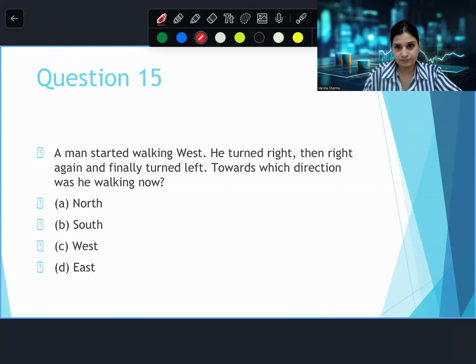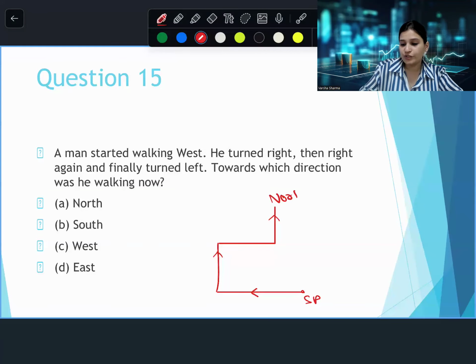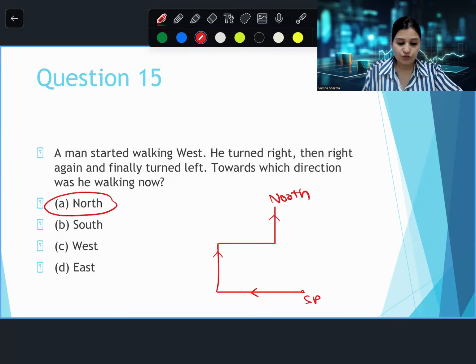North. A man, this is the starting point, started walking west. Turned right, then right again. Finally left. Which direction is he now walking? He's walking upwards, so he's walking in the northern side.